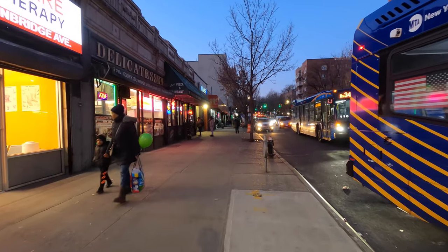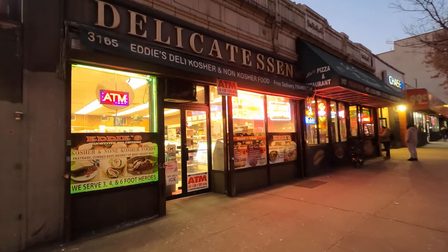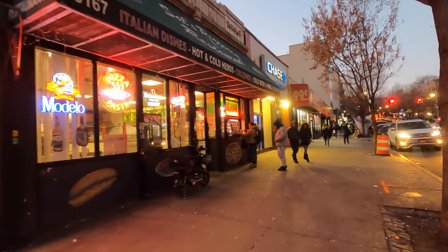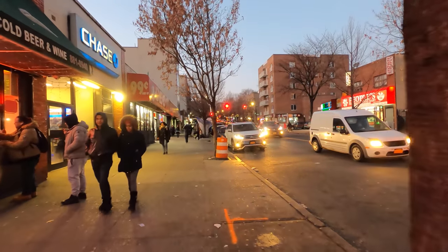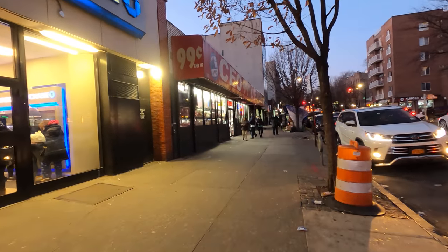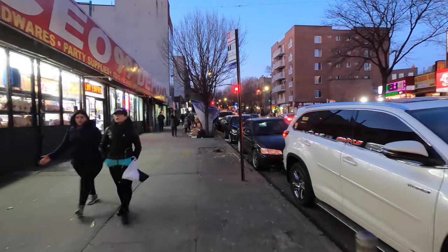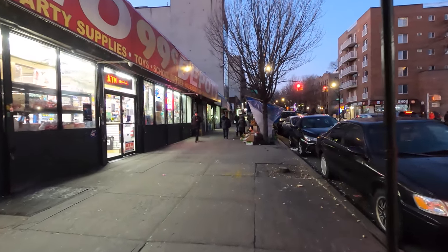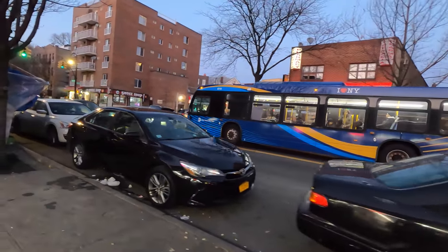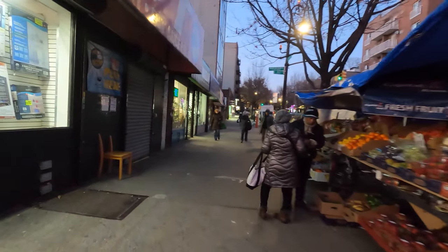All right, so let's just take a look at this area. There's a delicatessen, Eddie's Delicatessen, an Italian restaurant on Bainbridge Avenue. There's a Chase Bank and a 99 cent store. Outdoor grocery vendor, sidewalk vendor.